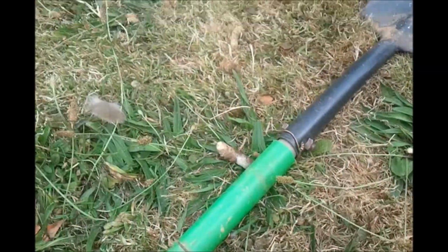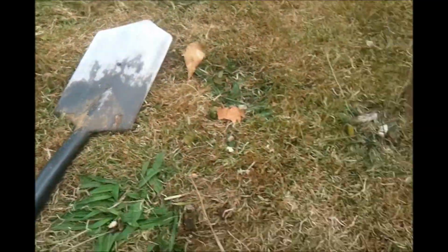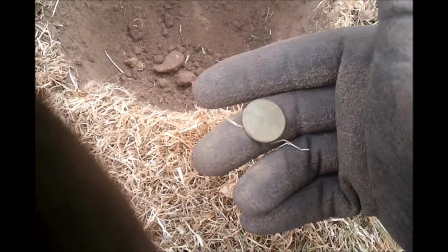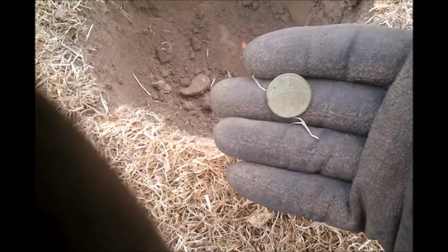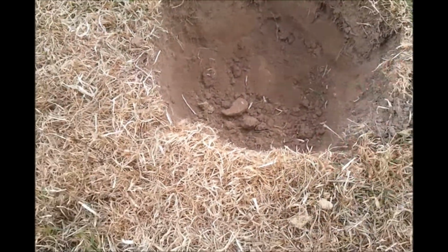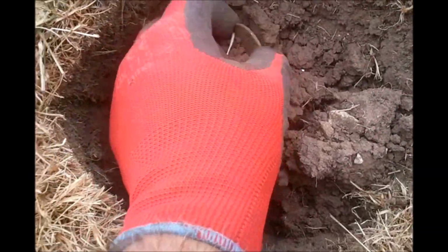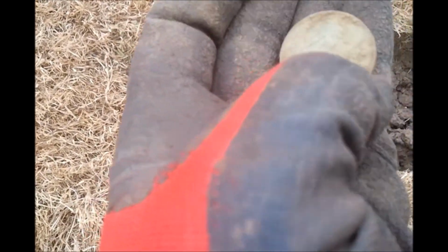And I've got another coin. I've just dug that penny over there. A couple of steps and I've got another penny, but this time it's a new penny. It's probably a good copper one because it's not rotted. Next, please. Three holes, three coins. Big penny. Ah, it's Queen Elizabeth II, this one. And it looks like 1967. It is.